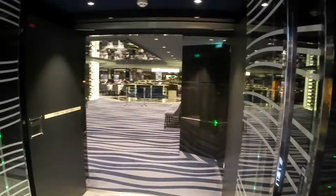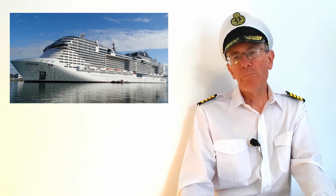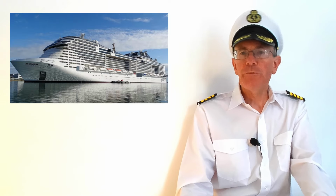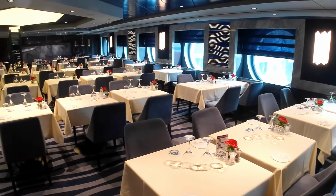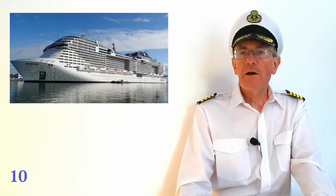They'll help you if they can, but it's not guaranteed, so it needs to be the first thing you do once you're on board on the first day. We had a table for 2, but it was literally 4 inches away from the next table, so you might think a table for 2 brings you privacy, but it doesn't really. One thing that is useful to know though is this.